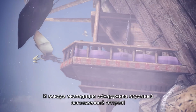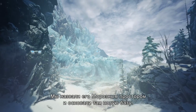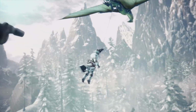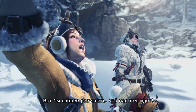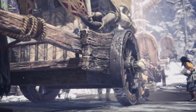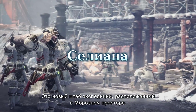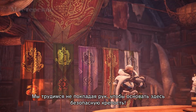And sure enough, the Research Commission found a huge landmass covered in snow. We called it the Hoarfrost Reach, and we established a new base there. I can't wait to see what surprises this place has in store for us. This here's Lejiana. It's the Commission's new headquarters in the Hoarfrost Reach. We're all working hard to make this place a safe stronghold.